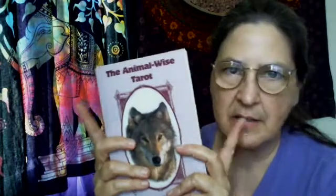In case anybody is unfamiliar, Ted Andrews is the author of this, among various other books. This is the only one of his that I have. And that's the only reason I was curious about this. And I don't even know where I first found out about this particular deck.